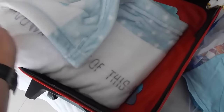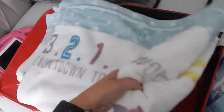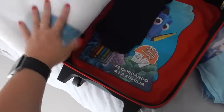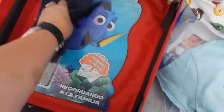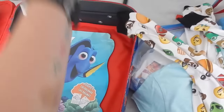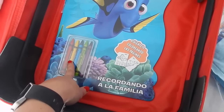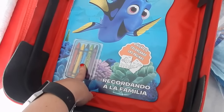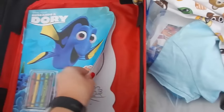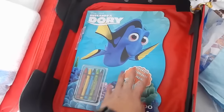Then he also has a really big, nice, fluffy blanket in here for on the plane, for when he does get comfy and goes to sleep. There's another t-shirt in here, but I think Benji put that in there. That's not supposed to be in there. I think one will suffice. And he has a Finding Dory coloring book that just comes with a few crayons in here in case he wants to do some activities. Again, I don't think that's going to happen on the flight over, but I'll leave this in here.